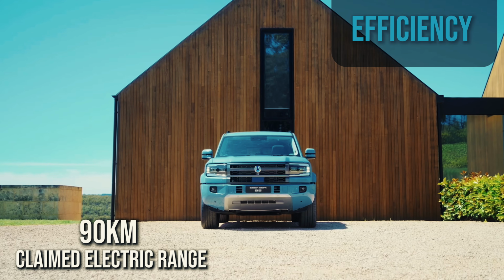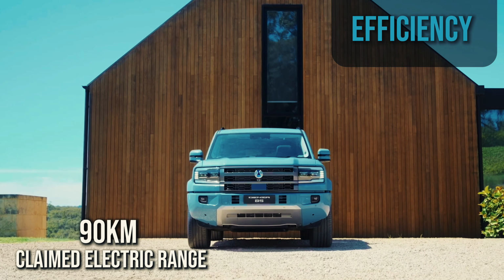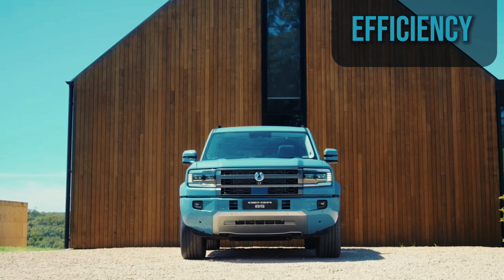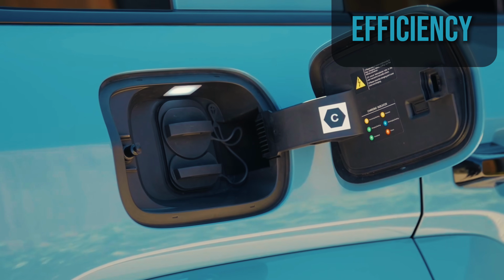Claimed electric range is 90 k's. Real world, you'll see something between 70 and 88, which is honest by plug-in hybrid standards. Charge it every night and a suburban commute costs you almost nothing. Don't charge it and the whole argument falls apart.